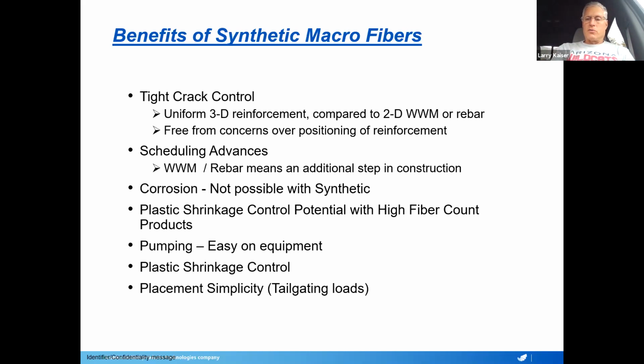Okay. 2-dimensional means that we just have one single layer of whether it's welded wire mesh or crack control steel in the neutral axis, which really isn't that good as far as for both. It doesn't do very well because it's too far from the top and it's too far from the bottom. So it's a good way to not have to worry about the positioning of reinforcement just by having macrofibers through and through.